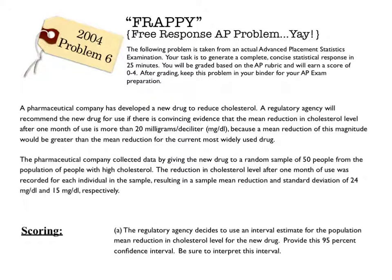This is problem 6 from the 2004 AP exam for the free response. Now problem 6s again are always going to be a little bit longer problems, so there's going to be more parts to them, so this one might take a little bit. It starts out saying a pharmaceutical company has developed a new drug to reduce cholesterol.